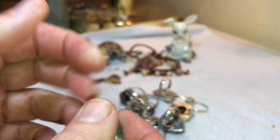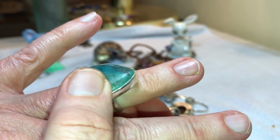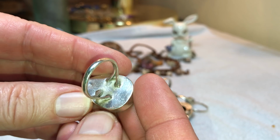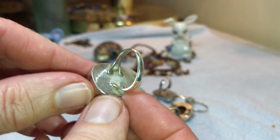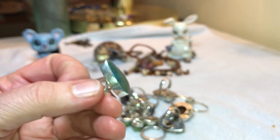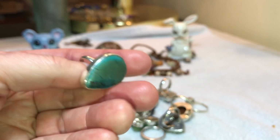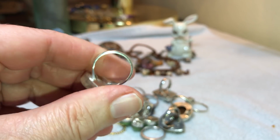There's that one. And my friend was saying all of them are in-between sizes. They don't really fit her. They don't fit me. And they're not even nice enough to go in the treasure chest. So, I'm not sure because I don't think they're real sterling.